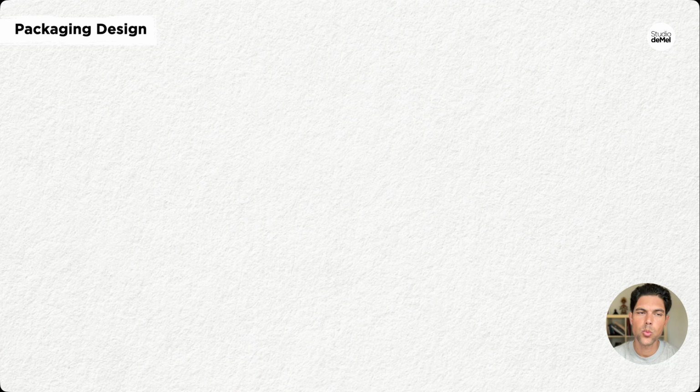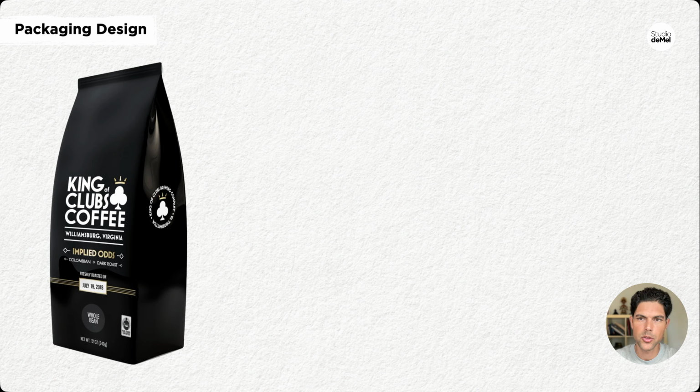Here are some considerations when you want to produce packaging for your products. For King of Clubs, we wanted to produce these high-end coffee bags. We wanted them to be matte metal and then this shiny gold metal accent printed on it. We wanted this black and white contrast, so also matte black and then shiny gold accents. Then we realized that the printer we were working with had a minimum quantity of 10,000 pieces. So we realized that we needed to be creative in order to have our different coffee flavors.